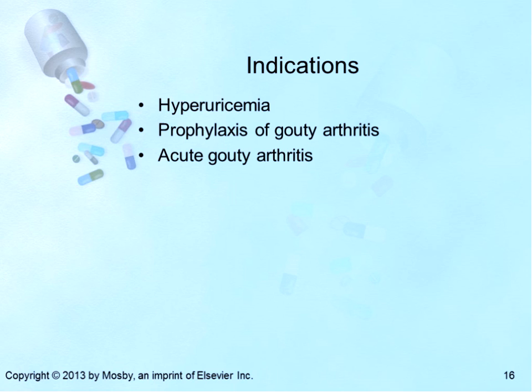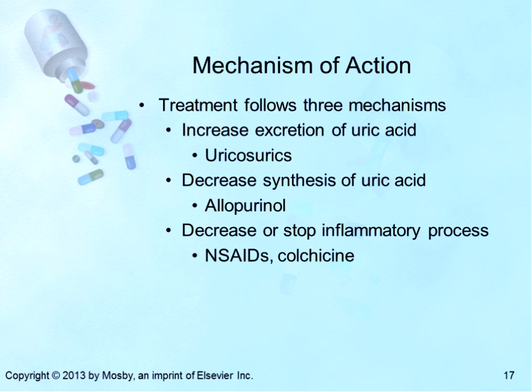These are indicated for hyperuricemia, prophylaxis of gouty arthritis, and acute gouty arthritis. Mechanism of action. These drugs use 3 mechanisms. They increase the excretion of uric acid, decrease the synthesis of uric acid, and decrease or stop inflammatory responses.